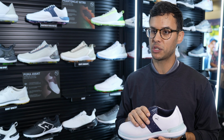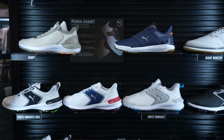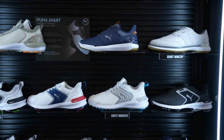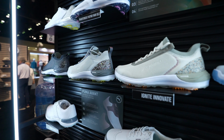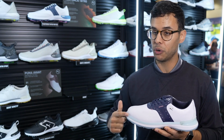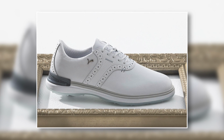From an upper perspective, you get the nice, clean saddle look of your traditional shoe, and then all the performance is coming from the midsole and bottom unit. We have full-length Pro Foam, so it's comfortable all day long. But then what you'd normally see on your traditional shoe would be a leather welt, where the upper is attached to the midsole. We have a TPU welt. What that does, it provides a little bit of torsional stability and rigidity, making it super playable.